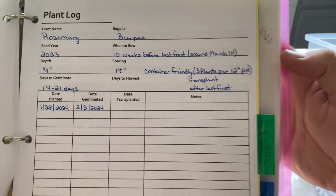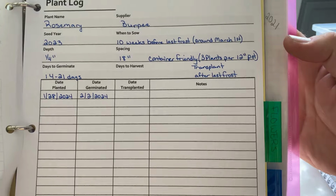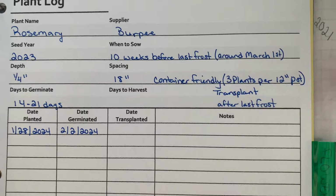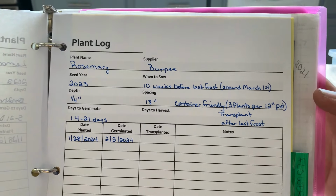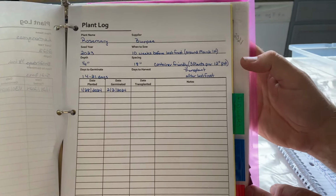So here's the rosemary that we planted. That was actually a Burpee seed that we got from Walmart, I think, or Dollar General or something. And it tells you when to plant those inside and if they're container friendly. So I just put all the details on there that I think might be important to me someday if I were to save seeds, or just want to look up any information about the plants that I'm growing.